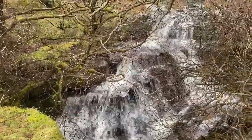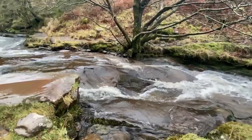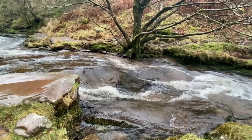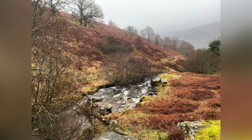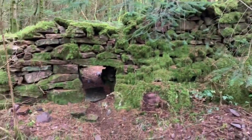An easier option would be to start at the lower car park and just walk up halfway and then across the bridge and then back down. And it's kind of a lovely route that you could take elderly relatives to, you could take your kids to. So it's not a particularly difficult hike, but there are a few steep sections.